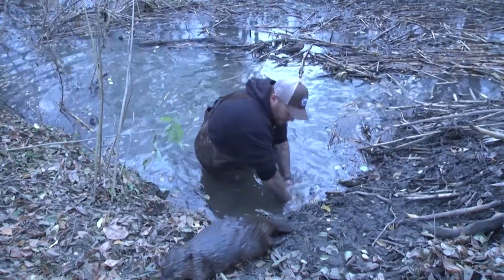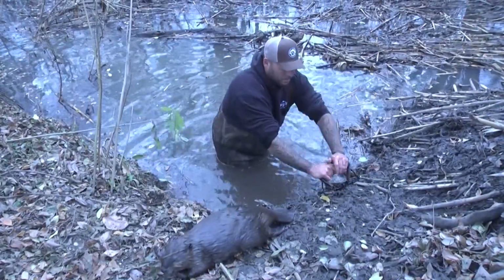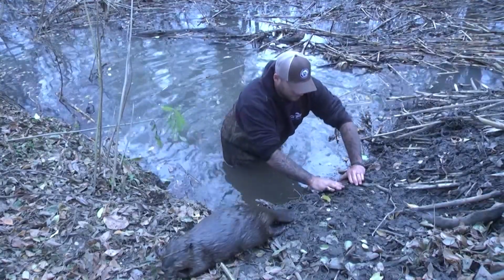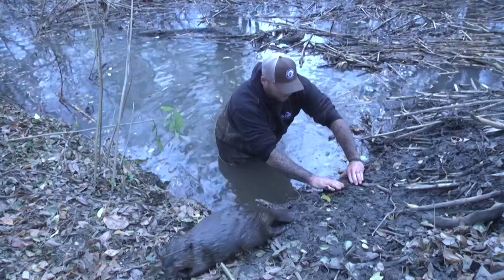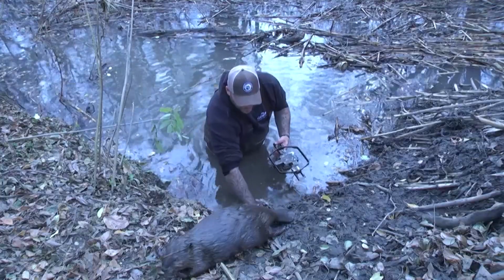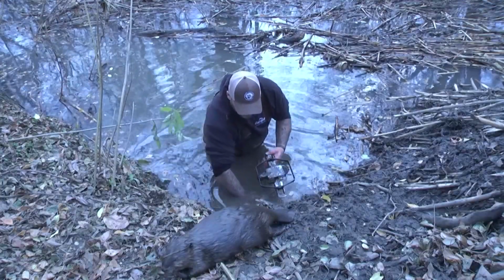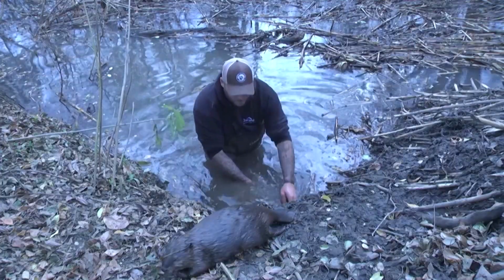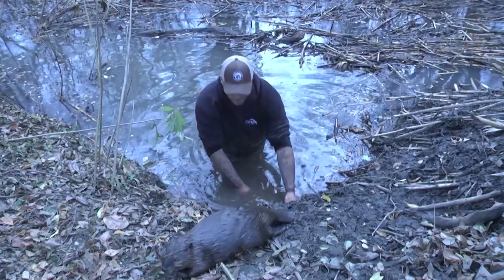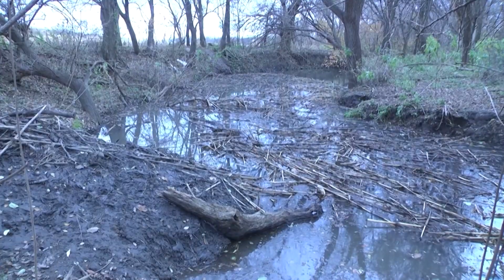Trying to find a good spot to make sure your anchor's down good. Find my bed where I had the trap. It's been messed up a little bit, so I'm just spreading it back out flat here. And we're good. Climbing out here to build the lodge.